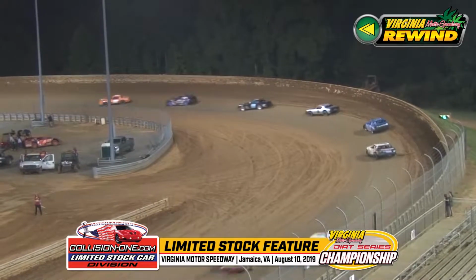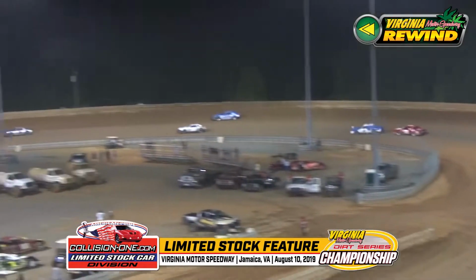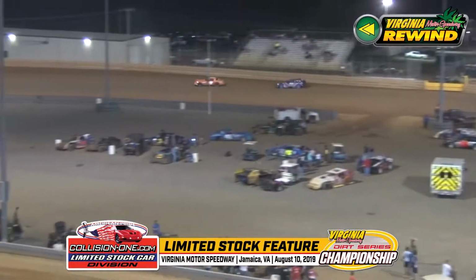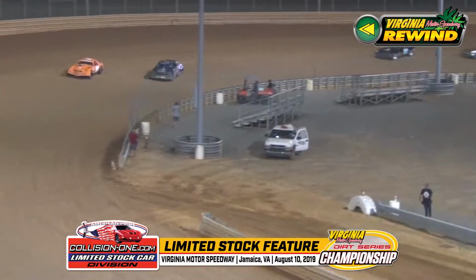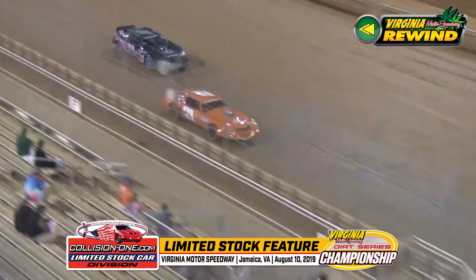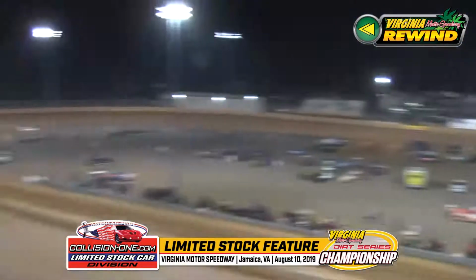James Gibbons has got some damage to that back end of the 8, but he is driving it as they come off of 2. Down the back straightaway into turn number 3. Gibbons, the man on a mission, is second, trying to reel in the 01 of Clemens. Come out of turn number 4, it's still Clemens, and we got one sideways in the middle of 3 and 4. Caution flag is out.